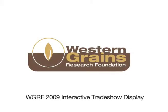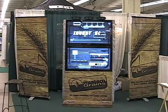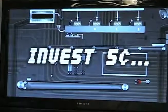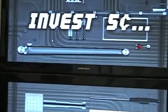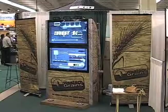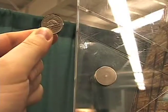Our 2009 interactive trade show display spotlights grain research and farmers' return on investment through the Western Grains Research Foundation. Now, because grain research is long and complicated to people not involved, we decided to depict it in a fun, make-believe world where the viewer quickly experiences the 5 times return on investment associated with Western Grains research. To illustrate this, the machine turns a nickel into a quarter.